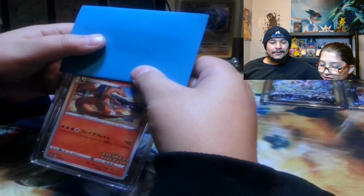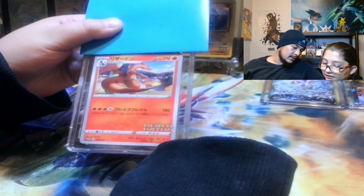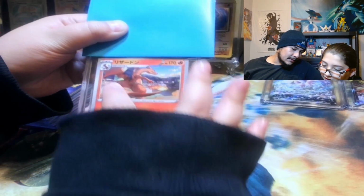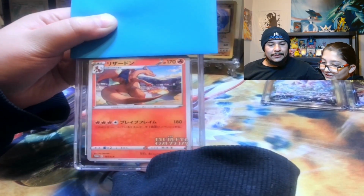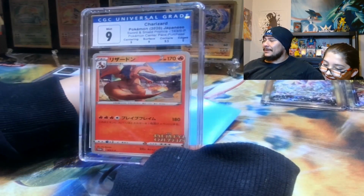Ooh. The Charizards. Okay. We actually have, I think, two PSA 10s on this one. Illustrated Charizard. Looks pretty good, except for the little... Is that the case? That's the case. Yeah, it's kind of dirty, so I can't really tell if it's anything. I'll say that's at least a 9 for sure. I'm gonna give it a 10. You give it a 10? Yeah. 3, 2, 1. 9!